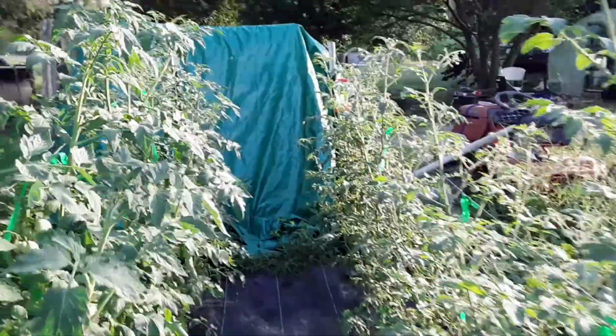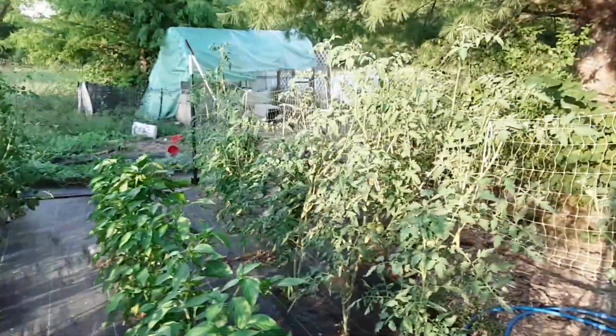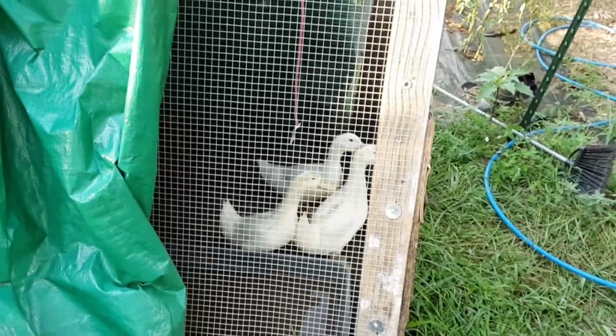So we go back toward the baby ducks. I've got to get Ty to help me move the duck A-frame. Oh, there's Oreo, if you saw him. Hi, babies. They're growing like crazy. Trying to decide if we're going to introduce them to the other ducks or put them with the chickens.